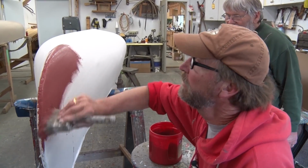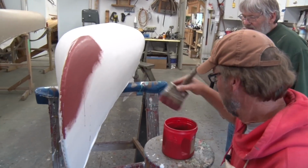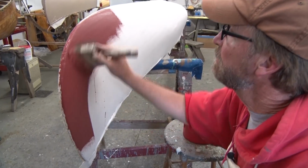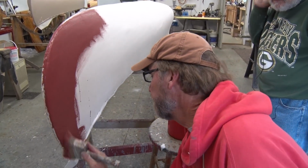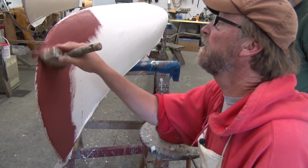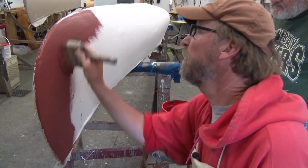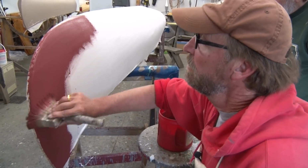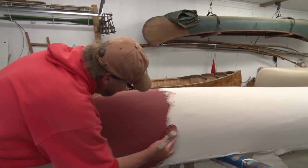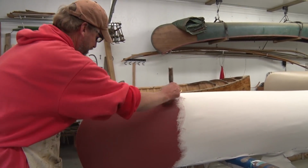You want to really scrub it, get it to soak in. The goal is to get it to soak in and absorb or encapsulate as much of the cotton fibers as possible. There's a little bit of a sizing on the canvas, which is an aid for the canvas production, but it does create a little bit of water repellency. So you gotta kind of scrub to get this stuff to soak in. This is what creates the waterproof barrier.